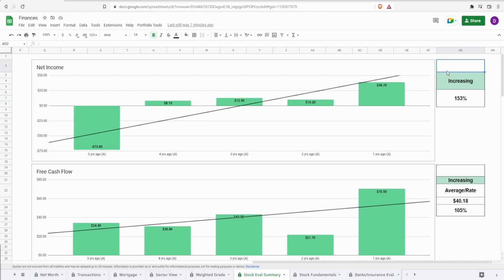So for that reason, guys, because it's positive, and I'm going to say that this was a COVID related number, but I'm just not liking these numbers over here, I'm going to put this grade for the net income at around a 60%.